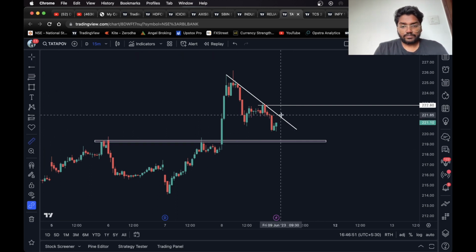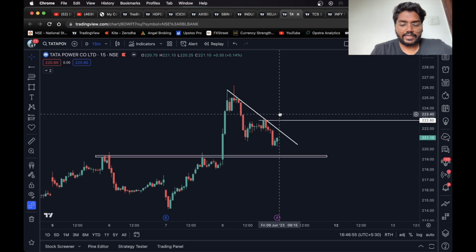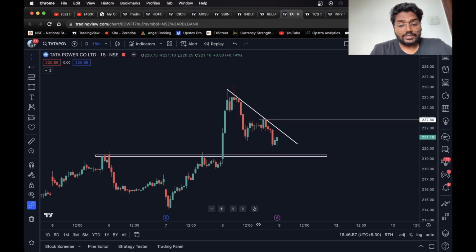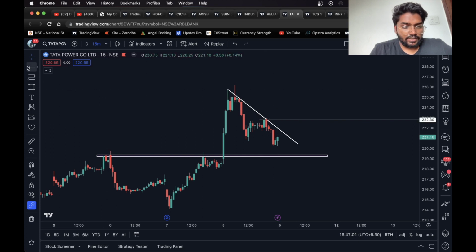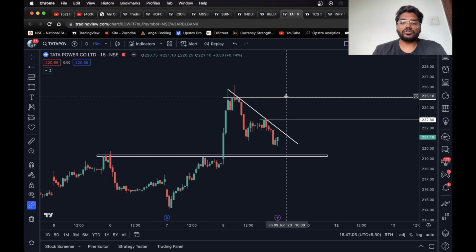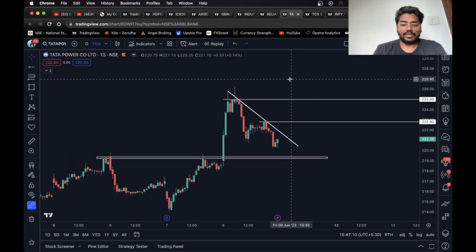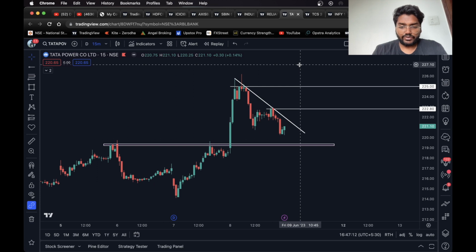Once it sustains above this level, a long entry can be taken and pivot can be considered as the target here. Once the stock reaches this level, you can just simply bring your stop loss to break even because this is a resistance level, and you can consider pivot as a target. Like I said, 1% target is very good for intraday.